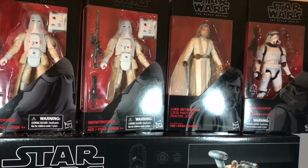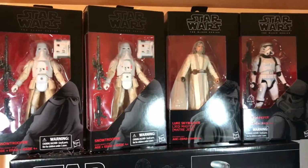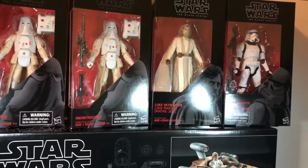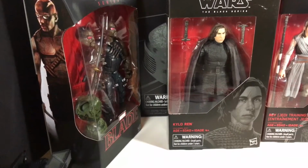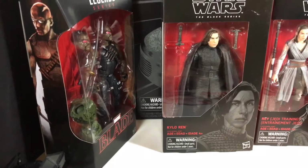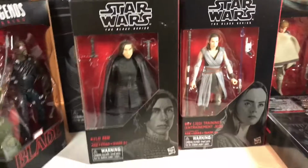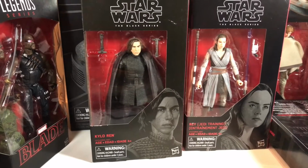But again, Luke, I don't know if I'm going to open him or not. I'm probably just going to keep him in a box for now until I see what's going to happen with him. Kylo, same thing. Don't really need to open him. I got extras of the first wave from last year or a couple years ago. So pretty happy with that. Rey, again, I don't know. Wouldn't be too bad to open, but we'll see what happens.